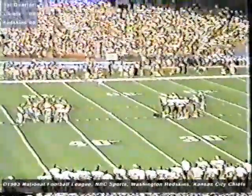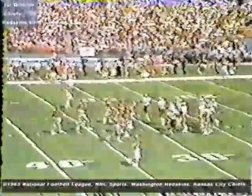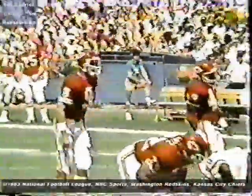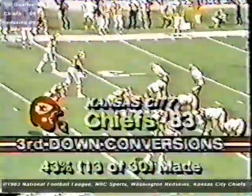And they now have 5 men in the secondary with Anthony Washington coming in. And it's third down and 10. Now you have to throw. I don't think you're forcing the Chiefs to throw in this situation, Charlie. I think they're looking forward to it. From the shotgun.